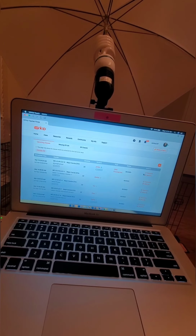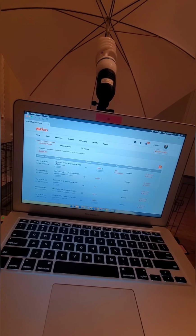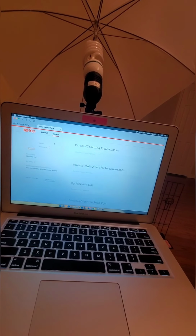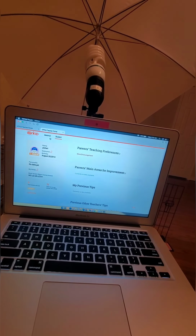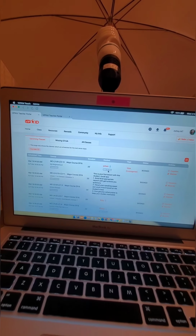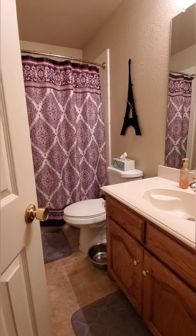So I go in here and I look at my very first class to check out what lesson it is, if I've taught the kiddo before. This is a new student to me. I've never taught him. This kind of gives me a little bit more information about him. So this is what I will do just to make sure VIPKid is up and running and waiting on me.